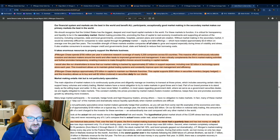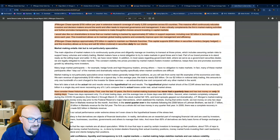Backed shareholders know market making backed by 7 billion. Okay, that's not so much, but the 700 million. Okay, they are making huge capex into their infrastructure for extensive research coverage. This benefits you. You're getting that benefit for a 0.47 expense ratio. So there's that.